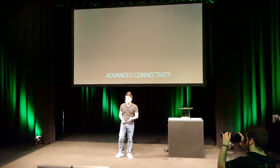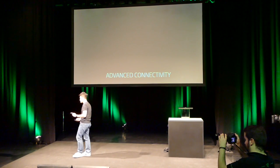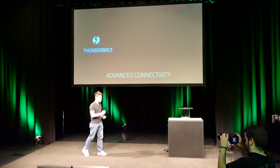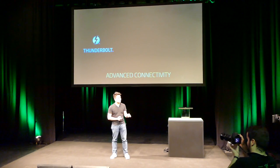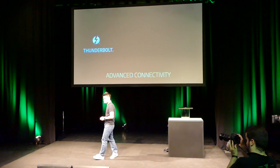So advanced connectivity. We wanted to make sure that it's got all the best I/O ports on this. We've got Thunderbolt on this. 40 gigabits of pure goodness. Now bear in mind, most desktops out there don't even have Thunderbolt on it yet. And now the new Razer Blade Pro is going to have a Thunderbolt port over USB-C.